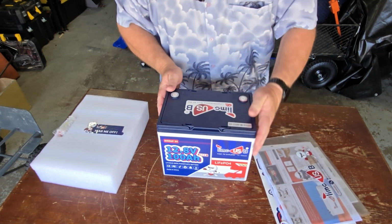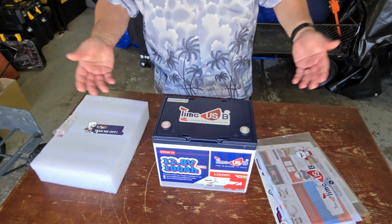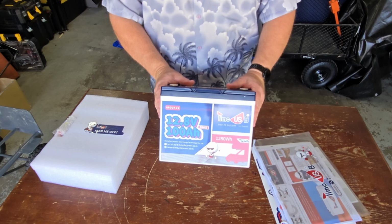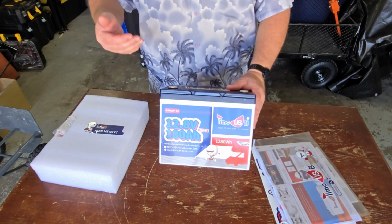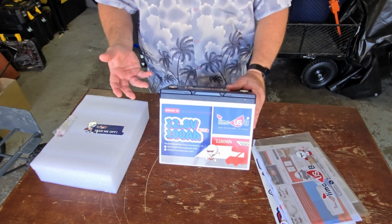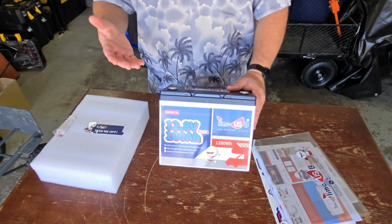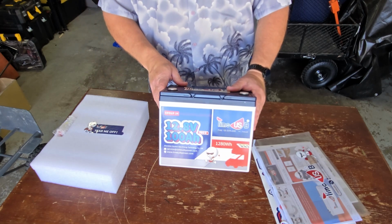Now, I'm not going to tear this apart to see how it's built inside, but as far as the battery's concerned, you can see it's a pretty standard lithium battery. And again, the market is being saturated with these things. There's so many of them. So at this point in time, you're just kind of chasing down price and warranty. They offer both, the 5-year warranty, and then of course the price itself is pretty darn low.